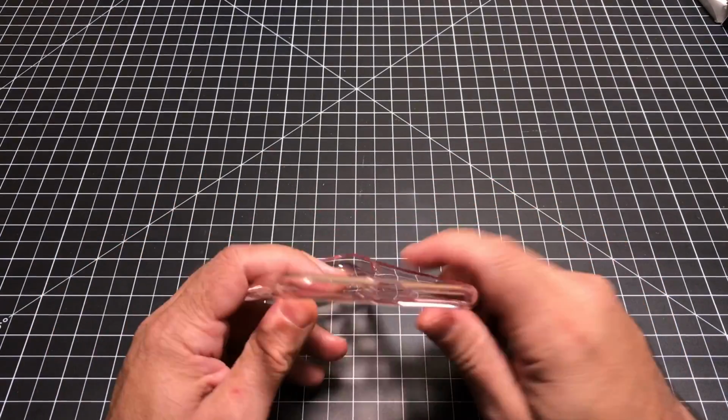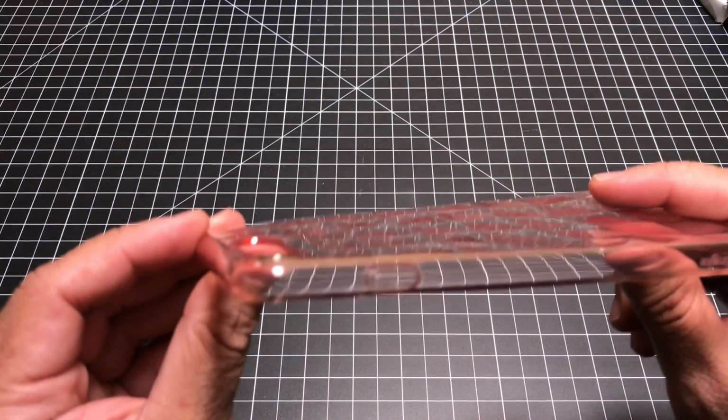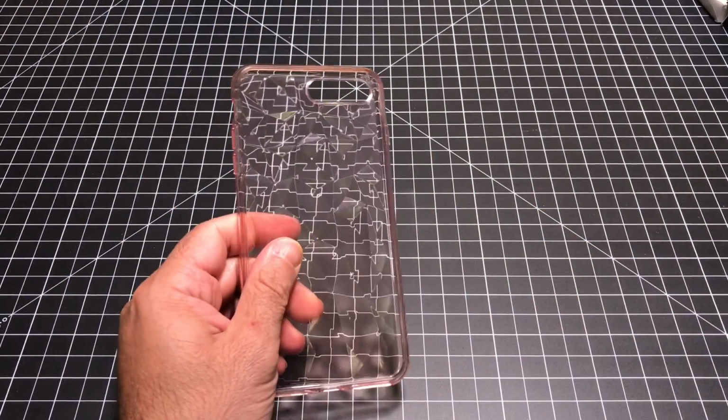Again, going to be good protection. Everything is cut out and all there, and the material is pretty thick. You can see how much material you have here by the lens, by the depth right there. So this is going to give you some good protection as well.